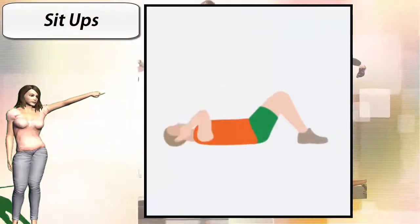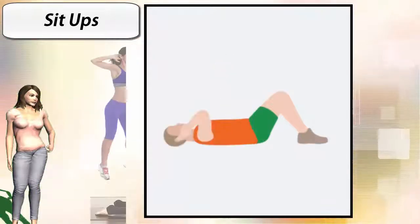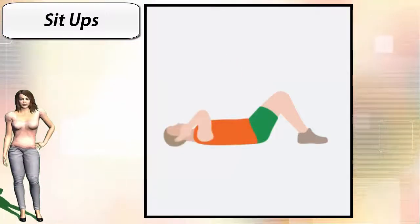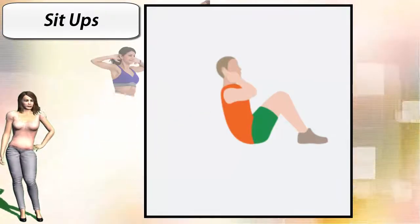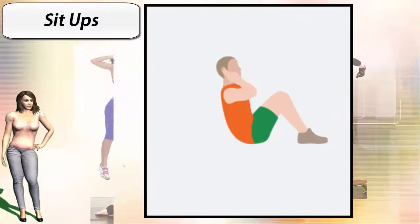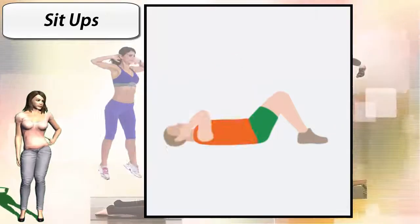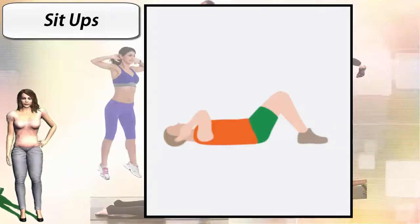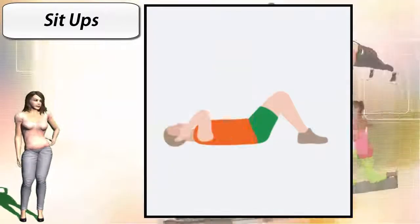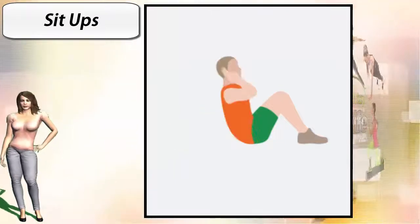Number 3, sit-ups. Sit-ups exercise strengthens your core muscles and builds your abdominals. They don't stop there. Sit-ups are a no-cost exercise, meaning they don't cost you money, but they do cost you time and effort. Sit-ups are much like crunches, however the two exercises actually have some differences. While both sit-ups and crunches require you to start out by lying flat on your back, a sit-up requires you to lift your entire torso up into a semi-seated position.